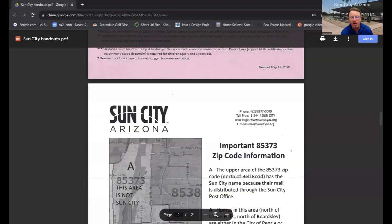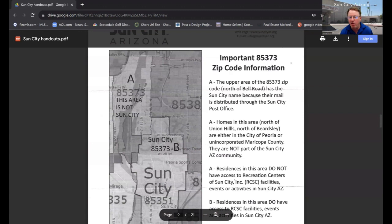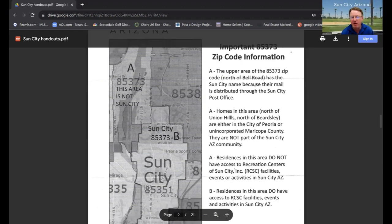Another important thing is there is a small area on the north end of Sun City. And remember, Sun City is an actual city in Maricopa County, but there are some other homes that are not in Sun City proper that do get mail from the Sun City post office, and those homes are not residents of Sun City and are not able to use the rec centers. And that's basically information from zip code 85373.